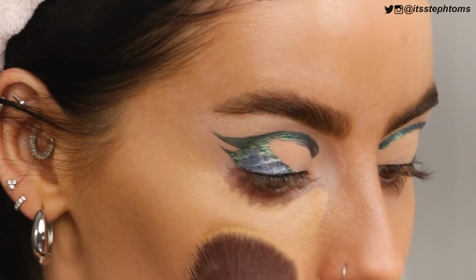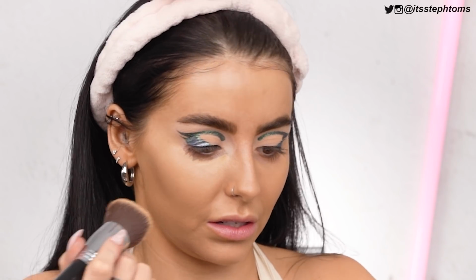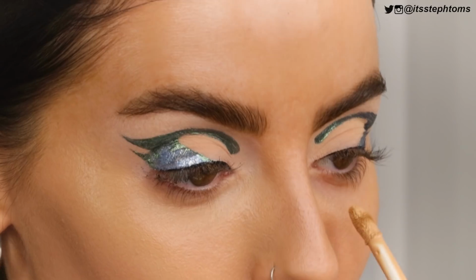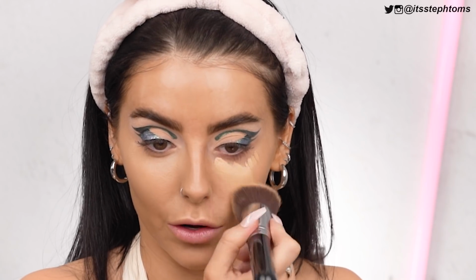I'm trying to see if it says anything groundbreaking on the packaging. Creamy full coverage. Okay, that sounds great. Whoa, the coverage looks banging. The coverage looks so good. On first impressions alone, I hope this wasn't limited edition, or I hope that they have, I don't know, changed the packaging or something. I don't know, and that's why it's in TK Maxx, because this looks really, really good.